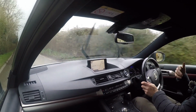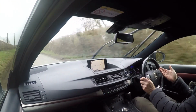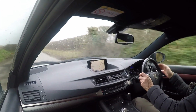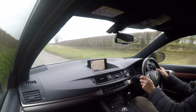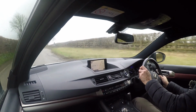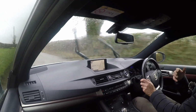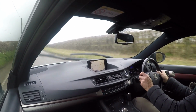So basically, all you need to know about this car is it'll use its fuel. You get low on fuel, you stand at a petrol pump for about 2 minutes, top up your fuel, and you're going again. And that's it, because it's exactly like driving and owning a normal car. The clever bit is obviously the hybrid system, which is ingenious, absolutely unbelievably well engineered.